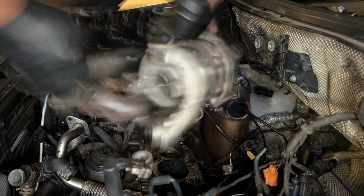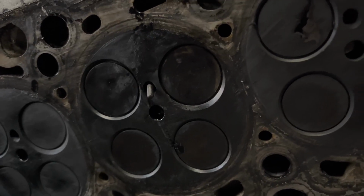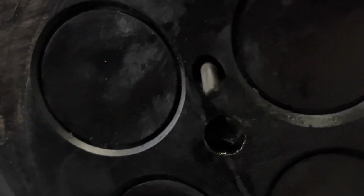Looking at these valves here, you can see strike marks just on this one here, and this one here is also hit. So if I was to take those out, they'd possibly be bent. I don't know, but look, changing a head with replacement valves is obviously the way forward.